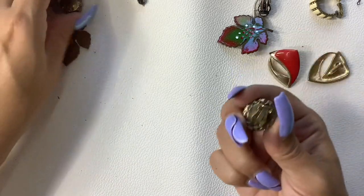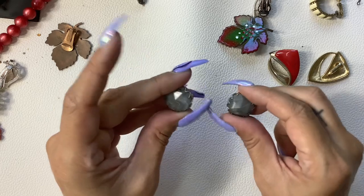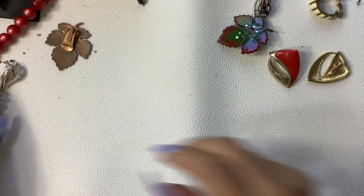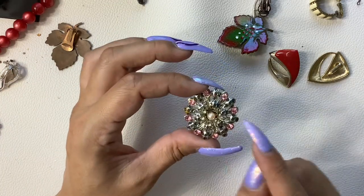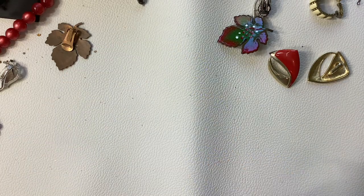Here's this mate. Just do $4 on those. This brooch is missing a lot, so we're gonna skip on that.